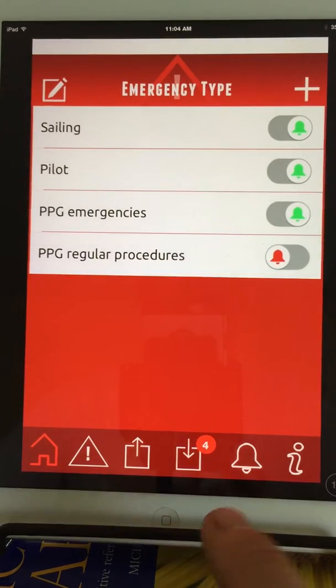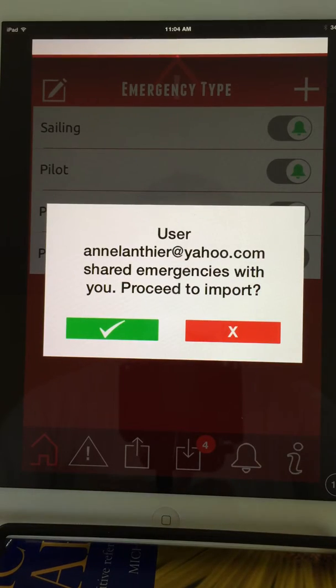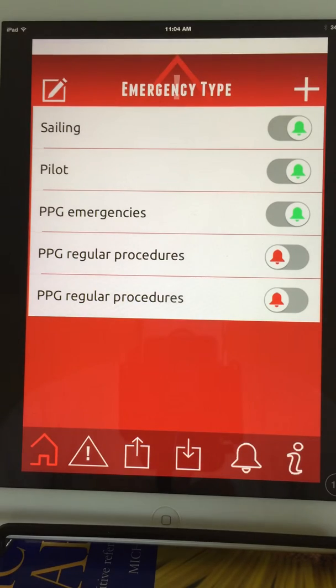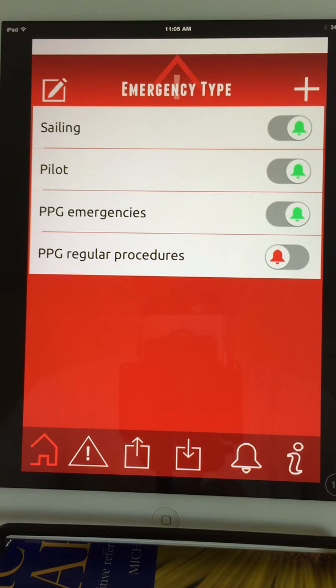So I go okay. Now at the bottom here, I see that I have received emergencies. And of course, this could be from someone else, not myself. So I simply click on that. It says that Ann Lantier shared emergencies with you. Proceed to import. Yes. And I should have 2 regular procedures, and I do. I don't need 2, so I'm going to delete one. There you go. I think that gives you an idea.